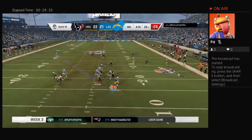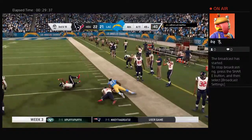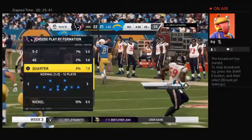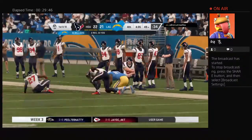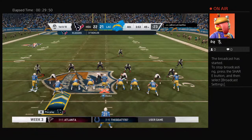To throw is Rivers. He's got his man. It's Williams. And they nearly get this all the way to midfield. Mark him down at the 49. That one goes for 24 yards. Clock running, under 4 to play now as they come up on 1st and 10.